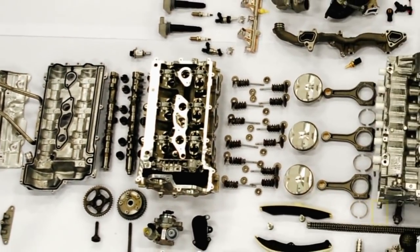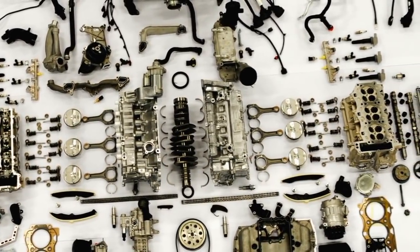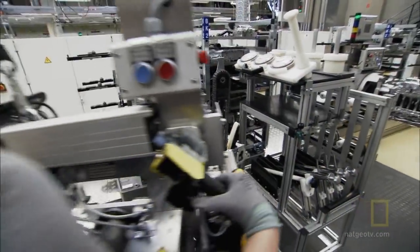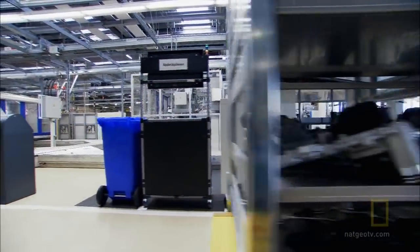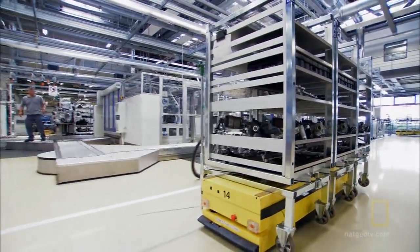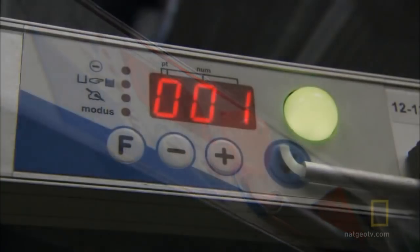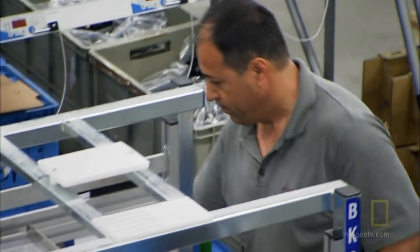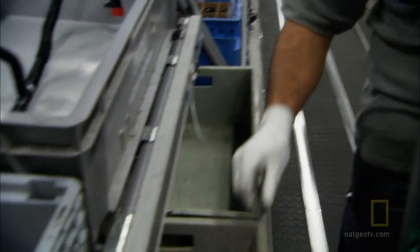Each version of the flat six cylinder engine has many of its own specific parts. The challenge is getting the right parts to the right place, just in time for the engine's assembly. So Porsche developed an automated logistics system. In the logistics building, a computer illuminates lights near the parts bins, indicating to a worker which parts to pick. Once the part is picked, the worker pulls a string, shutting off the light.